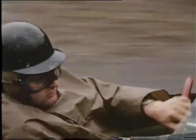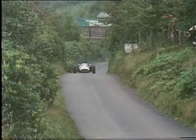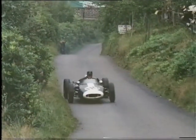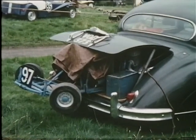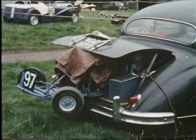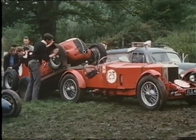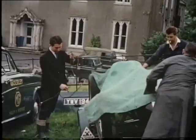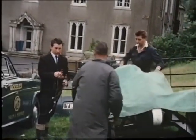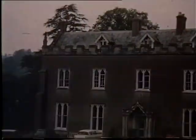Fastest time of the day went to Liddell in his Formula 2 Cooper in a time of 53.7 seconds. And so to packing up. Some backed it in the boot, while others booted it in the back. We take our leave of Wiscombe Park and the Southwestern Centre for another year.